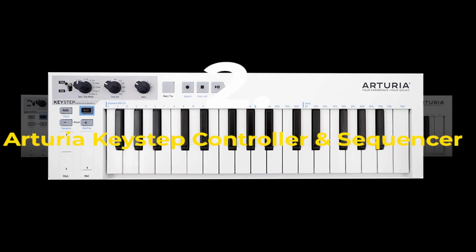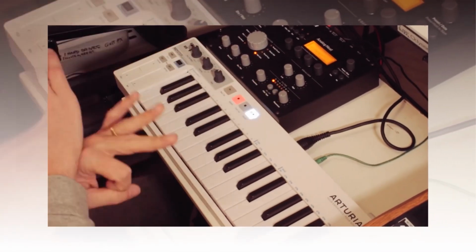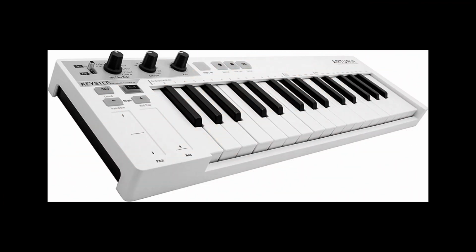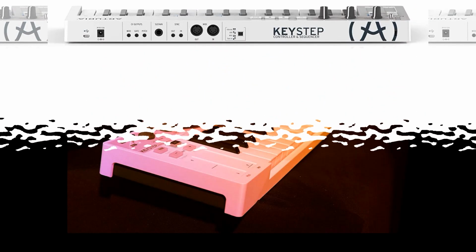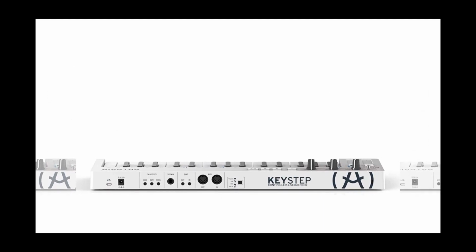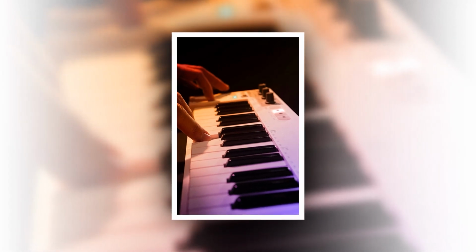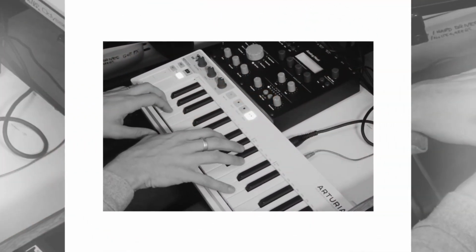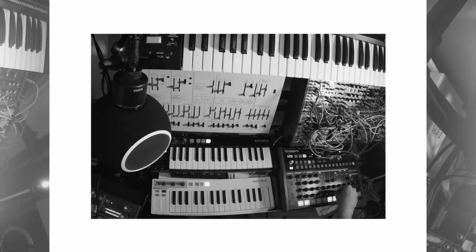2. Arturia KeyStep Controller and Sequencer: Best Value for the Money Hardware Sequencer. The KeyStep combines a full-function velocity-sensitive keyboard controller with a polyphonic step sequencer. With both CV gate and MIDI output, it can control both analog and digital instruments. The Slim-Key keyboard has 32 mini keys and senses both velocity and aftertouch. A versatile built-in arpeggiator operates in multiple modes, including up, down, last played, and random.